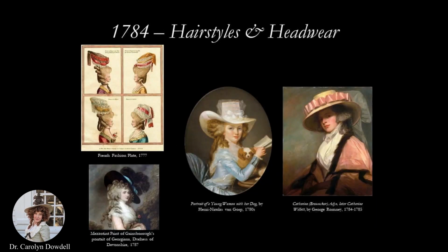The tall hair trend reached its zenith, both literally and figuratively, in the mid to late 1770s, as we see with the fashion plate on the upper left-hand from 1777. This was the era of the poof.